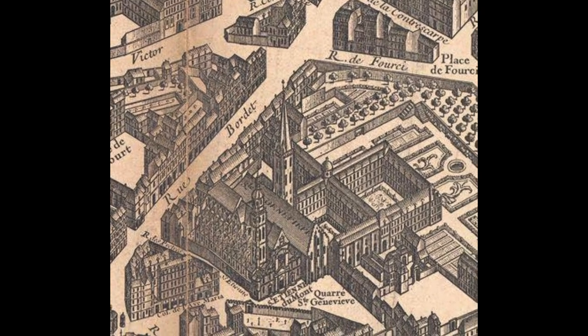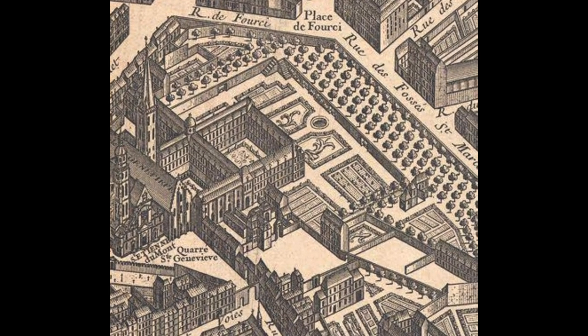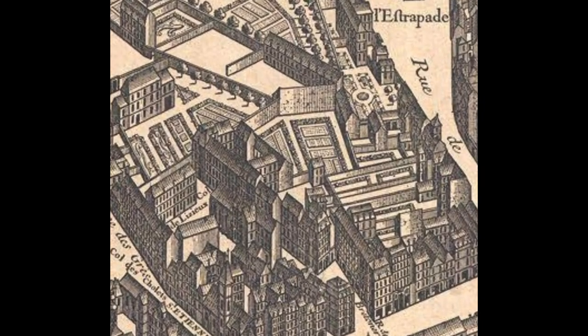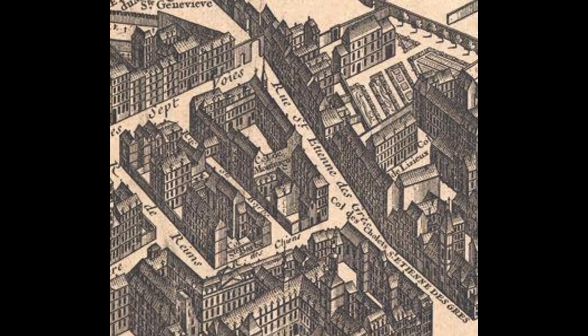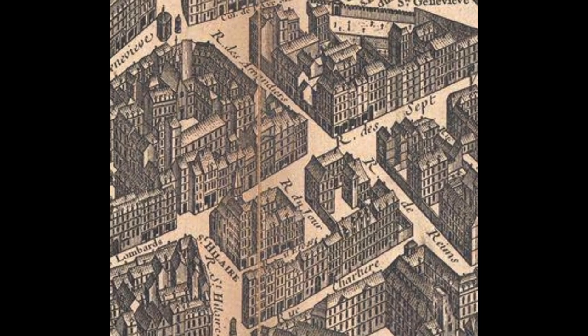Imagine, if you will, the sheer complexity of this map for those who were viewing it for the first time in 1739. But lastly, and I'll chime out after this, if we look at just one panel alone of the Turgot map, you begin to question what you are seeing.